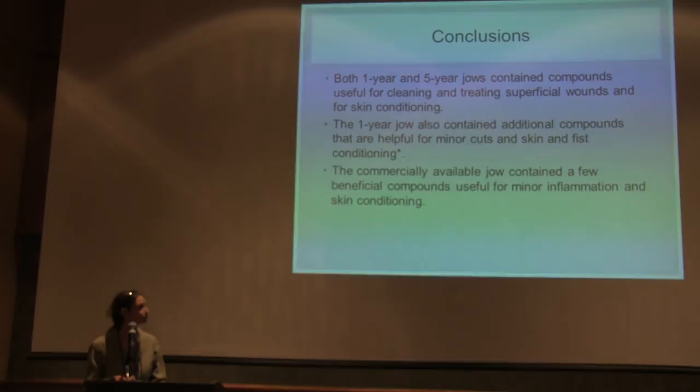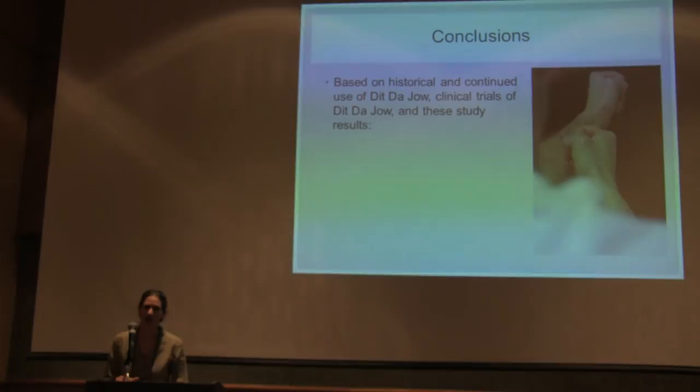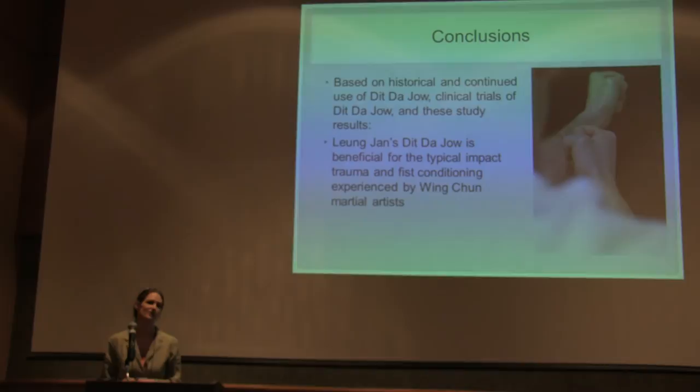So overall, based on historical and continued use of Dit Da Jow by martial artists, and also based on the clinical trials on the efficacy of Dit Da Jow on treating impact trauma that you can find in the Chinese literature. So you don't see anything about Dit Da Jow in the English literature, but when you go to the Chinese literature, you do find studies that show that Dit Da Jow is beneficial for impact trauma. And then combined with these study results of this particular type of Dit Da Jow within this particular family lineage, Lum Jian's Dit Da Jow seems to be beneficial for the typical impact trauma and fist conditioning experienced by Lum Jian practitioners, which then supports the traditional way that they've been using Dit Da Jow for a very long time.